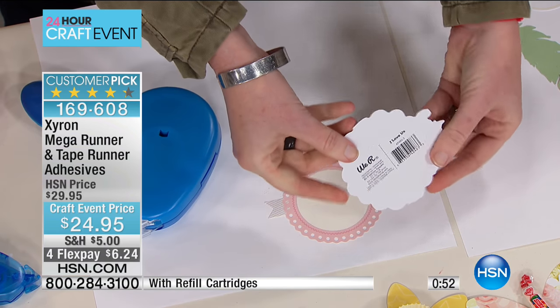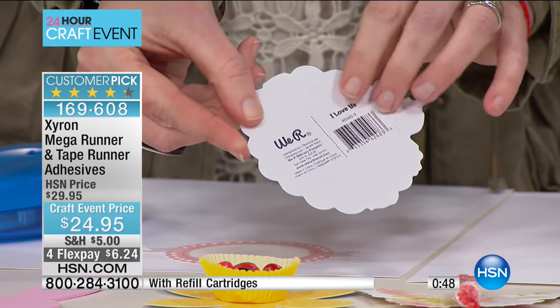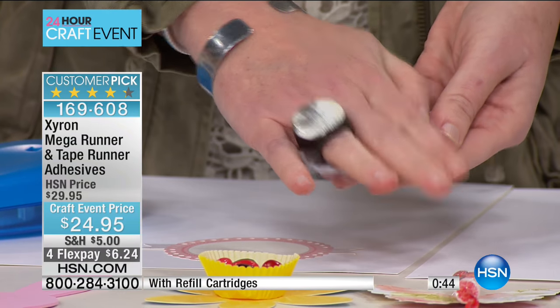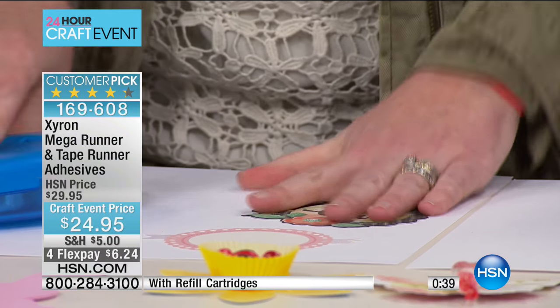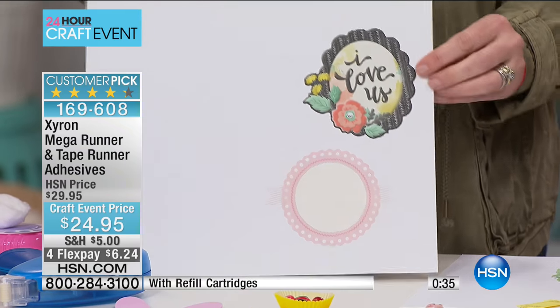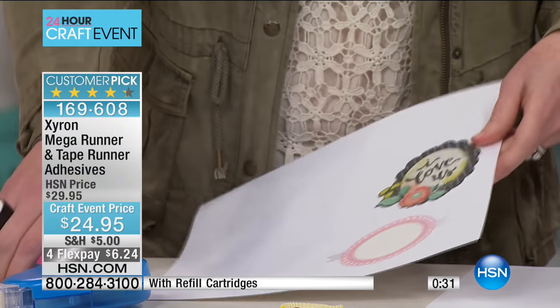Here's another great way to show you. See, this is a textured embossed die cut. I don't know if you can see that there. But that's really hard to get adhesive on otherwise, because if you're using a strip of tape, it just lays flat on top of the embellishment. But this is able to get into all those little grooves, and then I can go ahead and apply it. And again, this is Xyron adhesive. Those of you that are familiar with our sticker makers, you know what a great quality product it is. Now you're getting it in an actual runner.